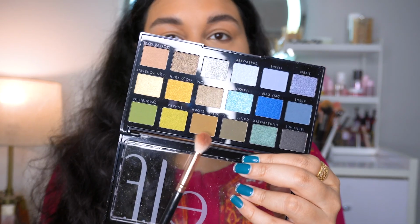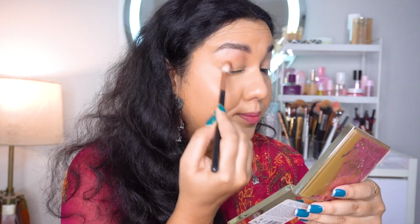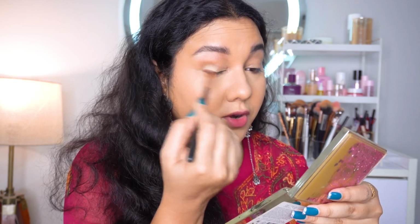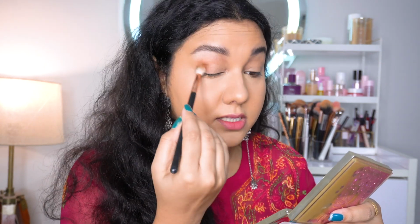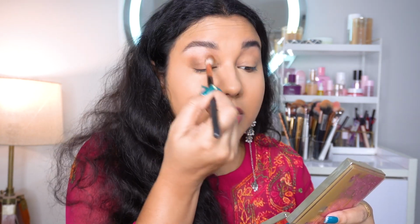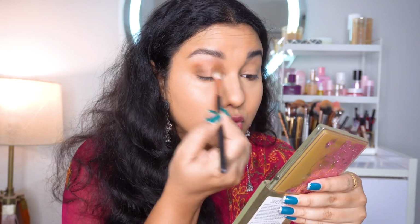First, I'm going to start with this shade right over here. My brush is the Miss Clear eyeshadow blending brush M14. I take the shadow and blend it right over here. I'm not going to take it inward, just the outer section of my eyes. I'm taking it a bit more and building up the color. Use it right over here, the inner corner. I cannot see any fallout and they are blending so beautifully.